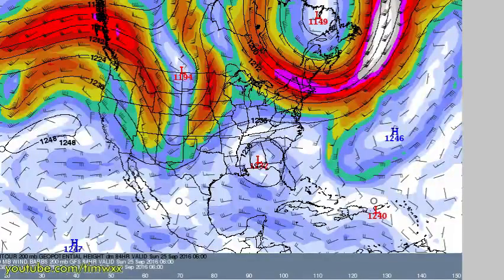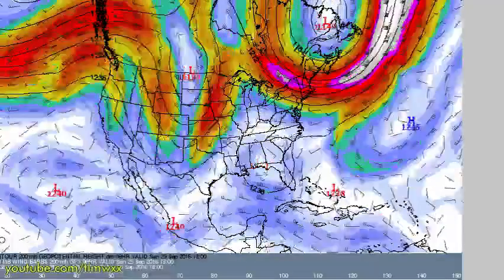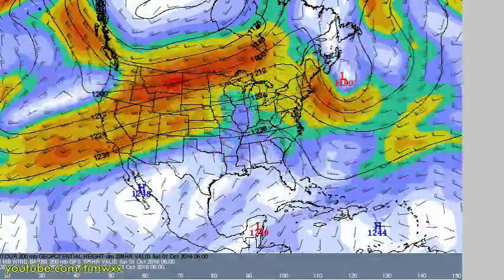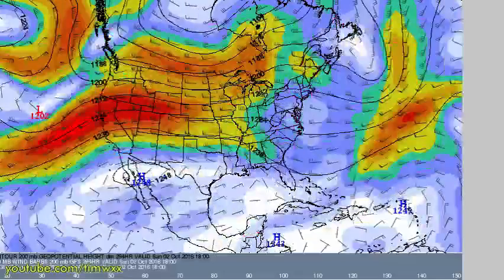That tends to keep us, that's one reason we're not getting much of a polar outbreak next week. This big long wave ridge indicates that there's an abundance of warm air in the troposphere in this region, so things are going to be kind of mild. And we finally do pick up a bit of a long wave trough late next week. See that very large long wave? So this is probably where we're going to start seeing a big change in the patterns.